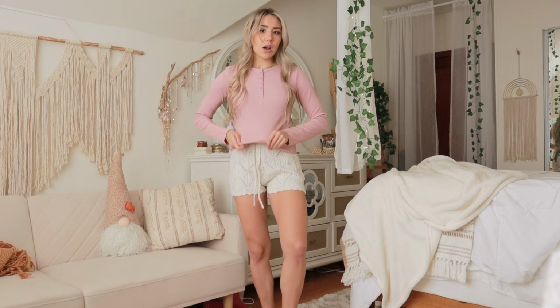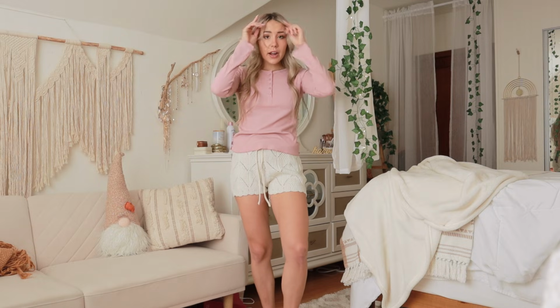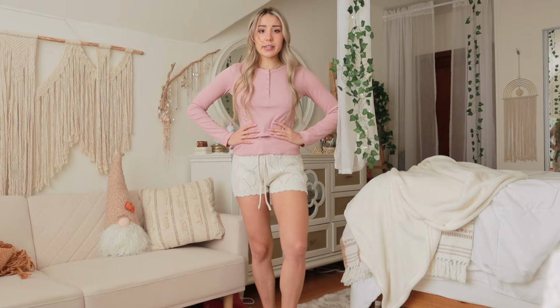I also don't love this color. It's a bit more dusty than I would have liked. I kind of wanted more of a bubblegum pink color. The material of this feels all right. It's pretty thick, pretty soft, a little bit stretchy. Honestly, decent quality. It's definitely not super flattering on me, but it's not a horrible product.